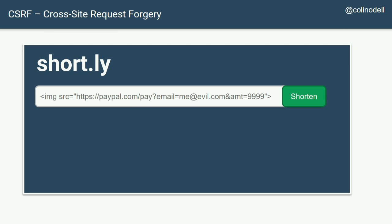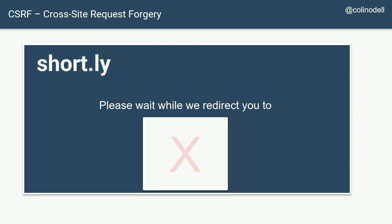So let's try putting in this image tag. And we'll set the source to paypal.com/pay. Email is me@evil.com. Amount is lots and lots of money. And when I shorten this and send it to my victim, this is what they'll see. We'll just see a page with an image that doesn't work. But behind the scenes, the browser is saying, oh, I need to send an HTTP request out to paypal.com/pay. User is this person, amount is lots and lots of money. And if PayPal is not double-checking for CSRF attacks, they could potentially cause that transaction to go through.